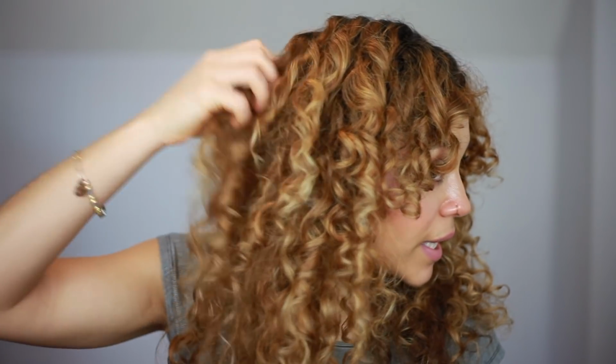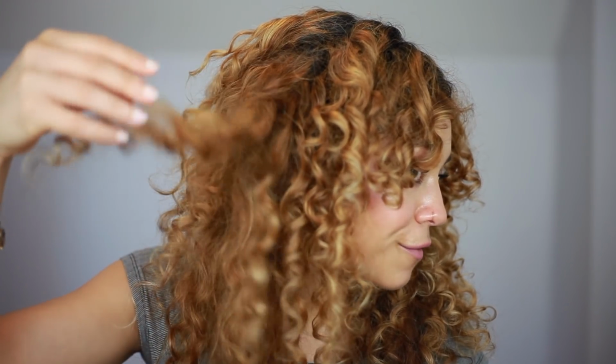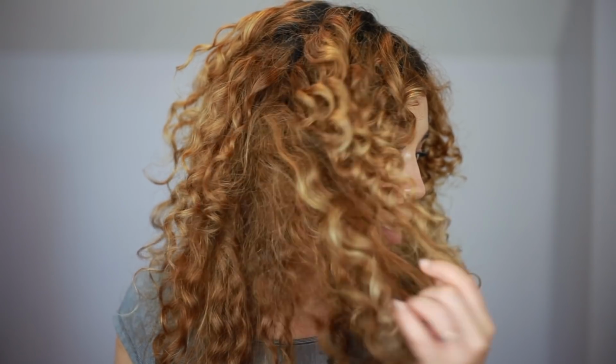So with this spray, I do remember that it sprays in like a straight shot, so it's not a mist. So you wouldn't spray this directly to your hair. What I usually do is spray it in my hand and then rub it into my hair. So that's what I'm gonna do. Again, you can see I have a lot of frizz in the back. Underneath, I have some less defined curls. So I'm gonna try to spray all of that.